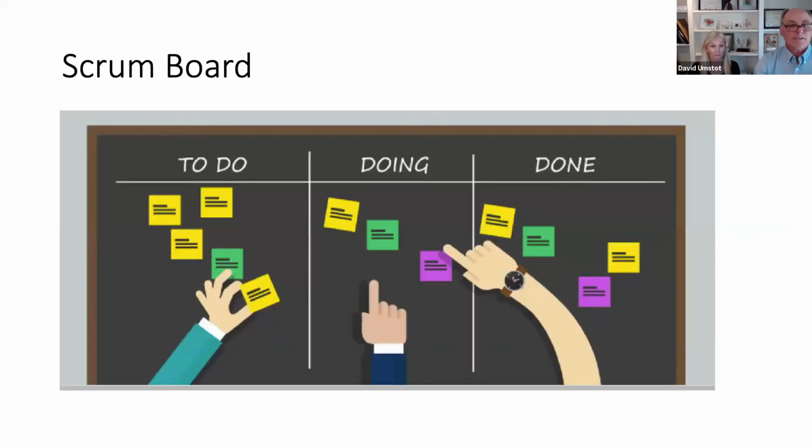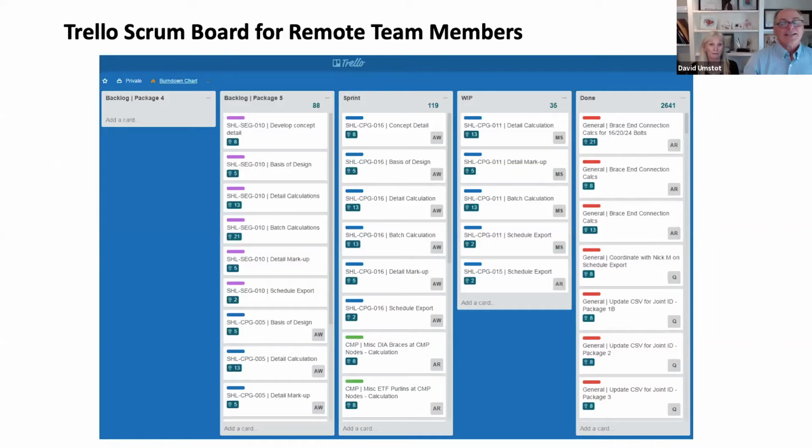Okay. So there we go, Scrum board: to do, doing, done. Pretty simple. I've seen some people do Scrum boards with their kids as part of the COVID-19 response. I mean, that's pretty cute, whether it's homework or playtime or computer time or outside time, whatever it might be.